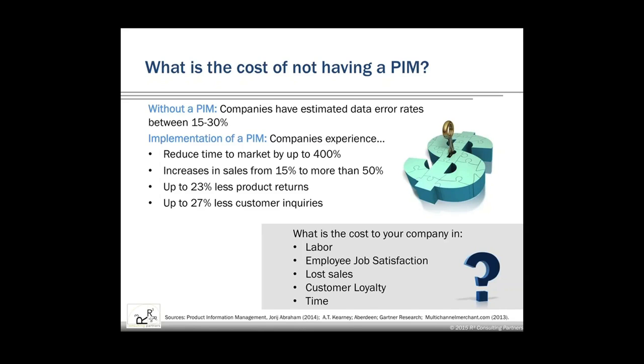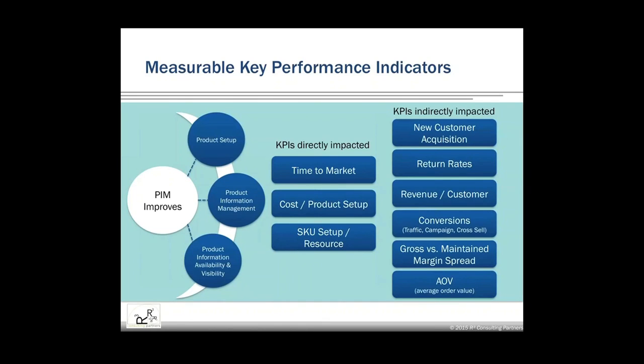So when building a business case for a PIM, think of what not having a PIM is costing your company.